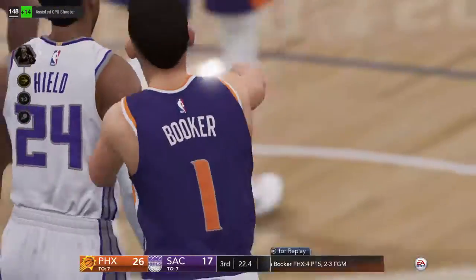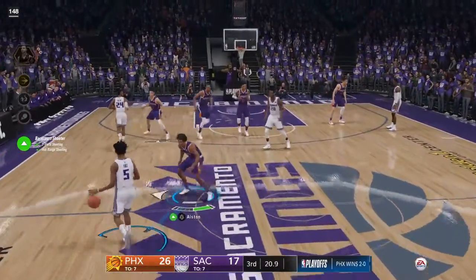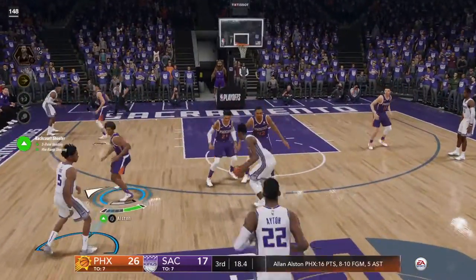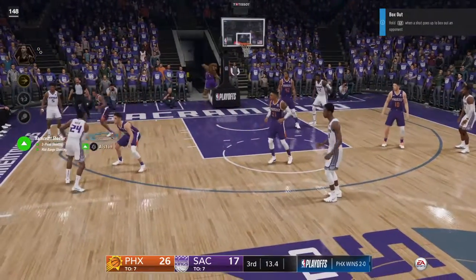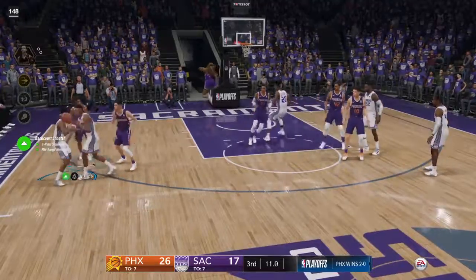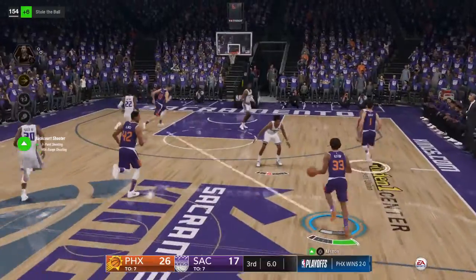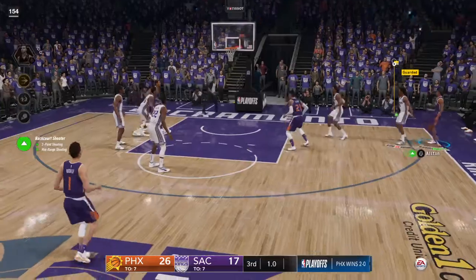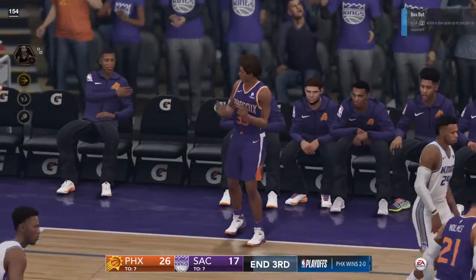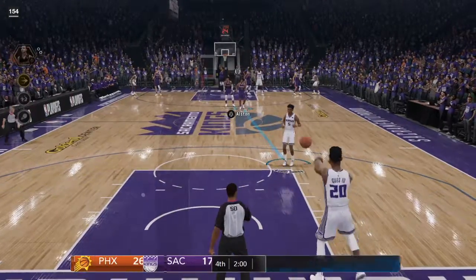Look out. Devin Booker. Quiet night, but 2 for 3 in the contest right now. In the paint, you need to finish. Just like that. Knocked loose. It's a turnover as they head the other way. That misses with a second to go. That ends the third quarter. The Suns have the lead. The Kings have the basketball as we begin the fourth quarter.